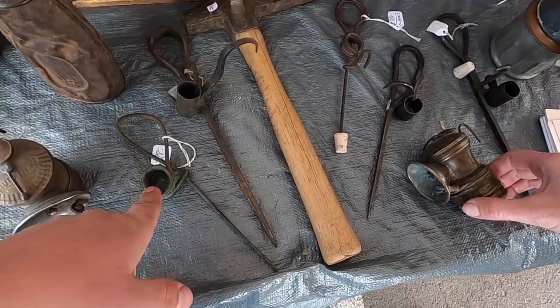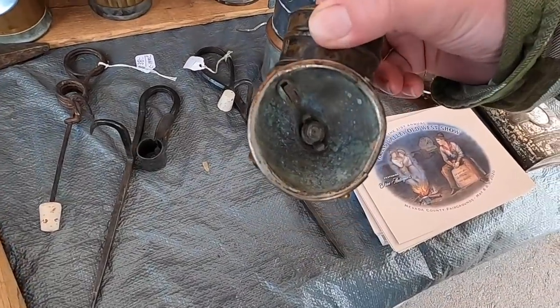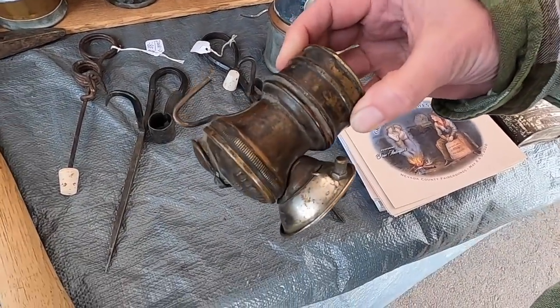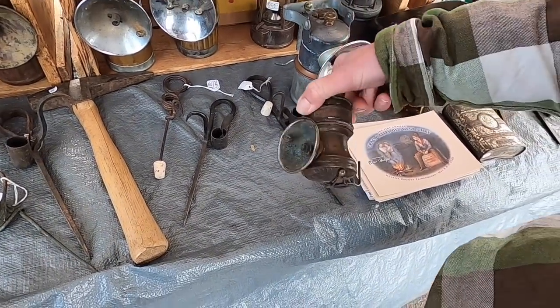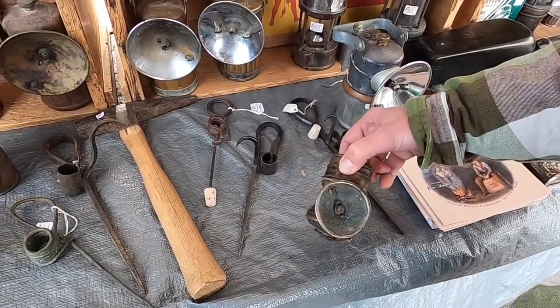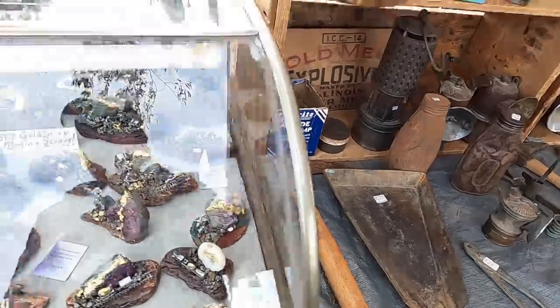Wonder what these are. Yeah, this is it. There's the wick, and then you put the stuff in there. Who needs batteries when you can use gas and kerosene? On your forehead. Yeah, absolutely. You would light your hair on fire.